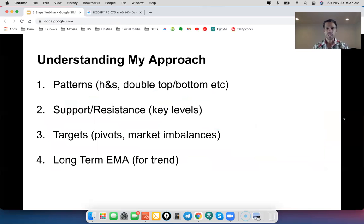Okay, so here is how my approach starts to come into play, right? I use these 4 simple steps. Pretty easy, not too difficult. But when they're used together, this is some of the most important stuff that you will ever combine, right? Everybody knows about patterns, and everybody knows what support and resistance is, and what targets and these kinds of basic things are. We're all pretty familiar with this.